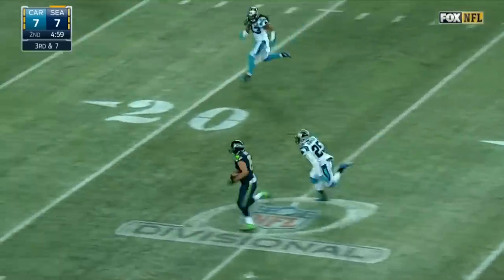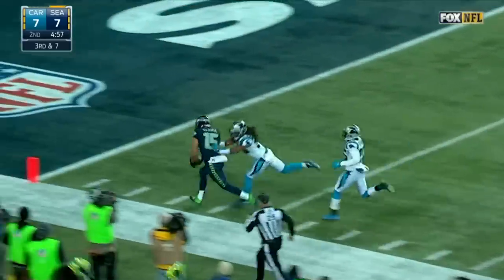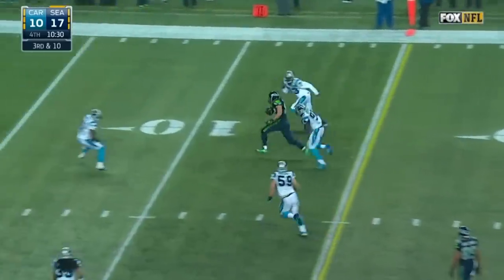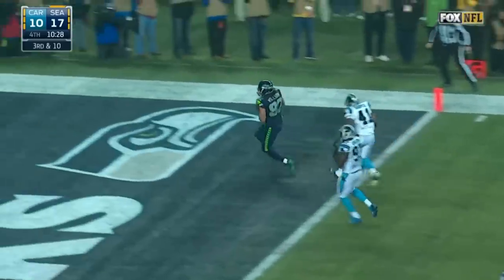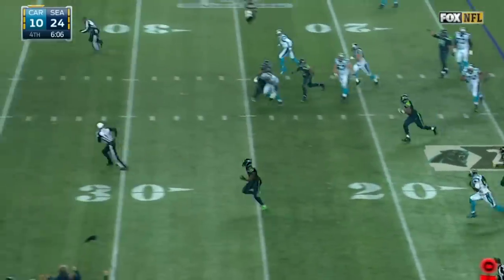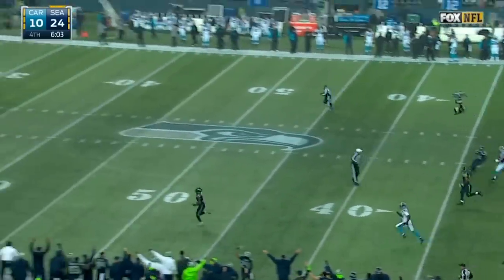What a catch! Jermaine Kearse on his way. Diving! Third and 10. Blitz coming. They get rid of it. It's Luke Wilson. First down and more. Touchdown! Again time. Near side, intercepted! It's intercepted by Chancellor!